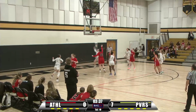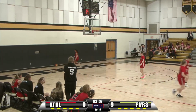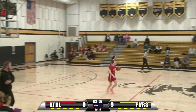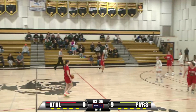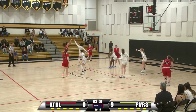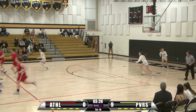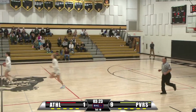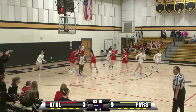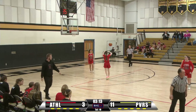Looking at some picks, finding an opening. Harrington, good movement. Great job navigating around several defenders, sinks the two. Shot from three, sinks it from Allison Robertson. Great job, Athol, putting Athol on the board. Harrington answers back, finds an alley, puts up a quick two, doesn't waste any time with that. And a timeout is called.